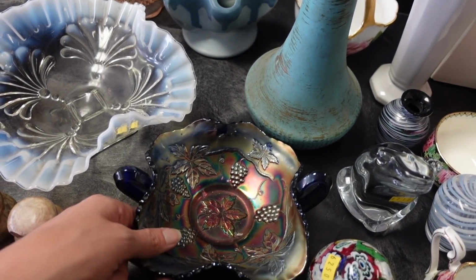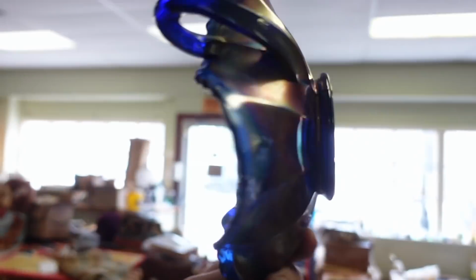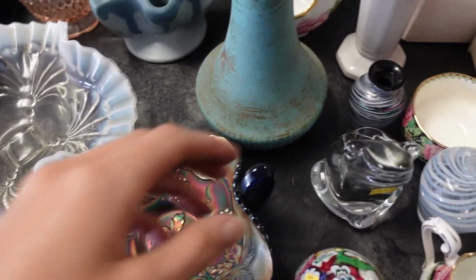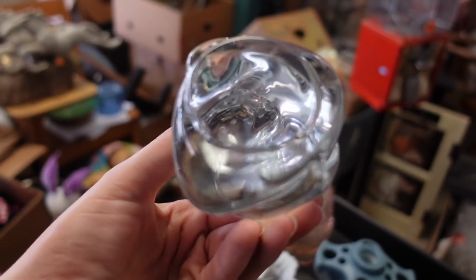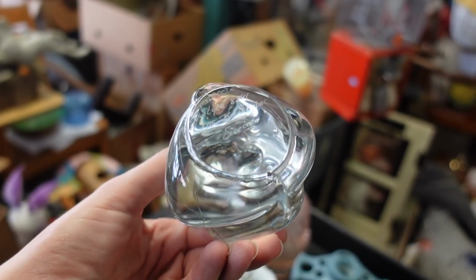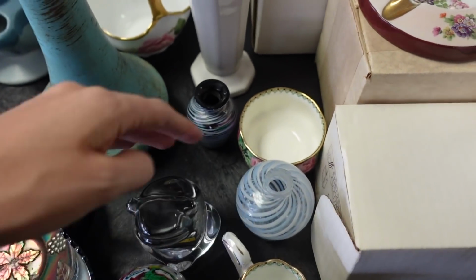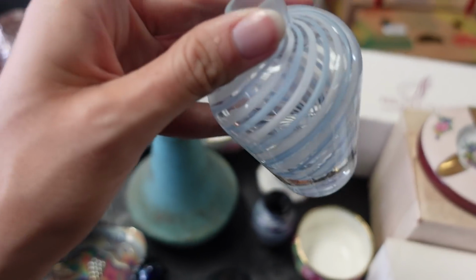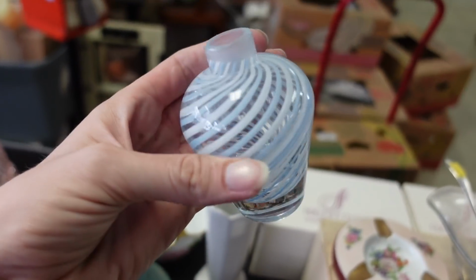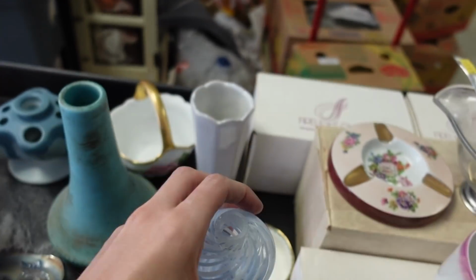Carnival glass, great pattern. It's a cobalt color. You can tell by the handles, but also if you hold it up to the light, you can see the base color is cobalt. This guy is Sweden. Konstglas, Sweden. Sweet little frog there. I've got 2 bottles. One has a ground lip in the inside, you can see there, which makes me think that this probably had a stopper, but it's still a nice bottle.